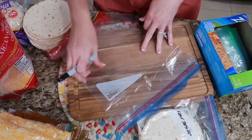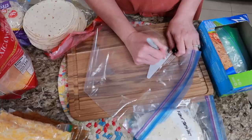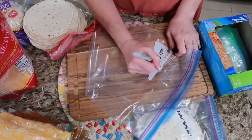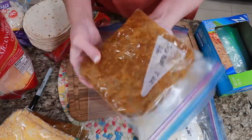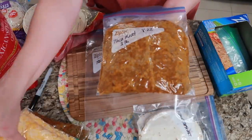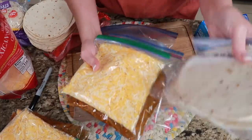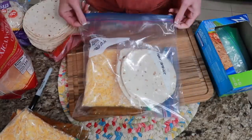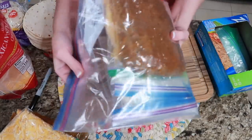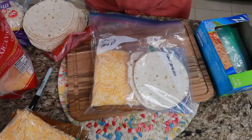So I'm gonna take this bag and I'm going to write taco kit. And we're going to put 1 pound of our taco meat, our cheese, and our tortillas in here. If you really wanna jazz this up, besides just this, which is pretty darn cool, right? We could do one more element to it.